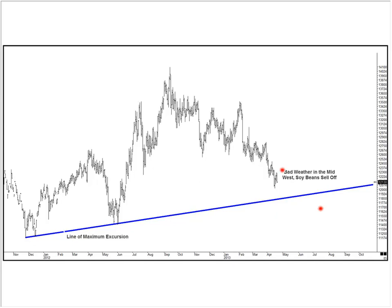And there's a point in time where the light comes on and I go, hey, you know what, nitwit, the line of maximum excursion is right in front of you. Price is going to do its thing. It's got to fall to get to the line of maximum excursion. Maybe it'll get to the line. If it does, you have a trade. If it doesn't, you don't have a trade. You don't have to worry about it. So what do I do?